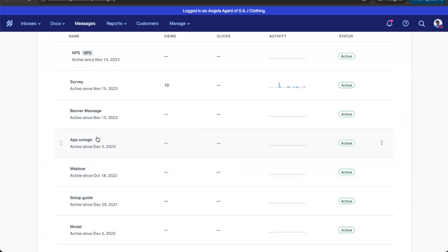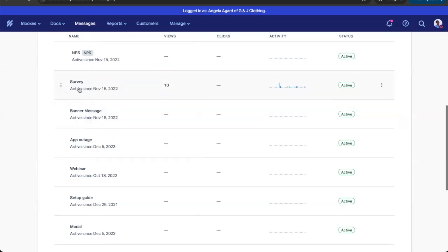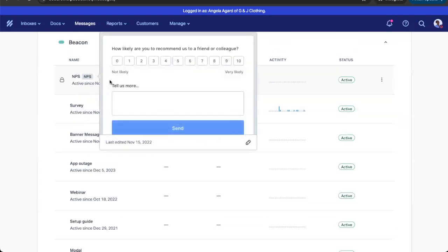Or if you want to prompt your visitors to interact with you more deeply, that's not a problem with messages either. You can invite them to email you, to start a live chat, or even leave you instant feedback through emoji or even more traditional NPS if that's something that you'd like to do.